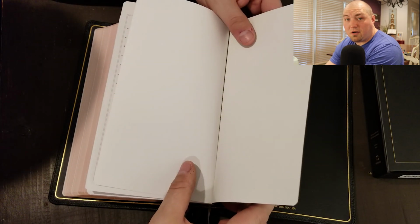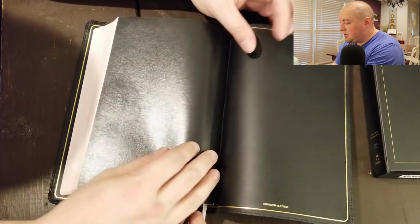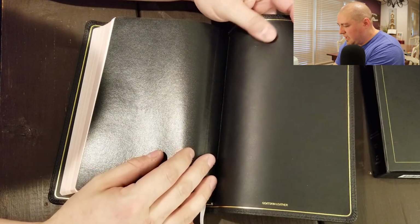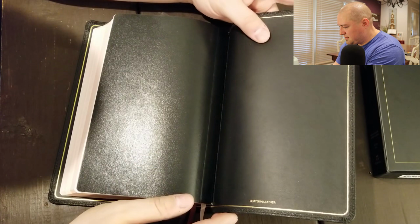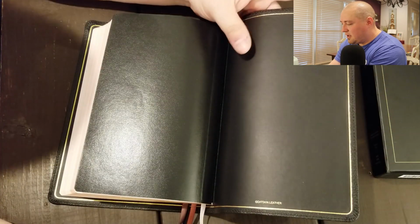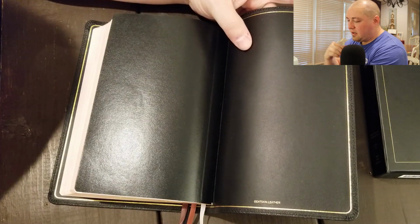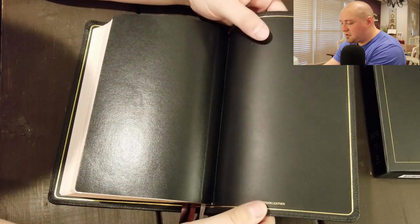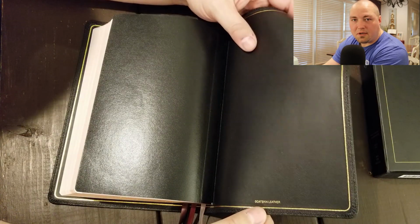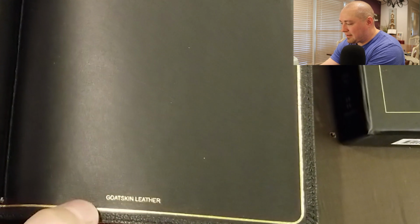After the glossy cardstock debacle maps, you have your end sheet and then your back liner. And this back liner is nice. It's not bad. I've seen worse. But it's just not the peak pinnacle of quality that you would expect from a Bible named the Omega. You have goatskin leather imprinted into the back liner.